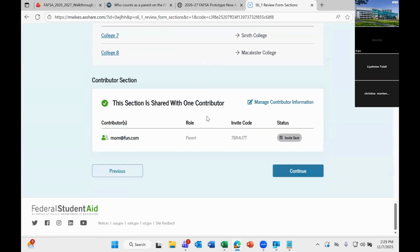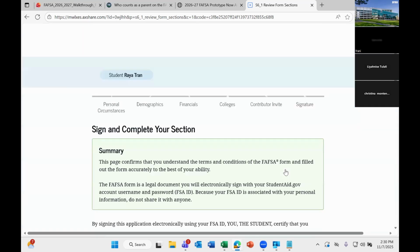And then the colleges you listed. And then lastly, the contributor. So you're going to want to make sure that their email is correct, and that they're the parent. And then the invite code will also be emailed to them. And the status will say invite sent. You're going to want to make sure that it was sent to them, and you hit continue here.